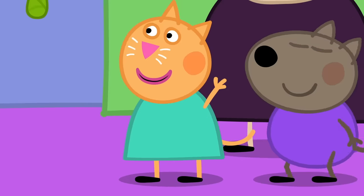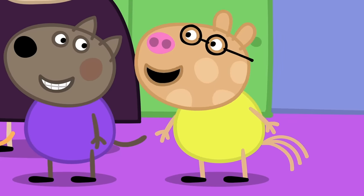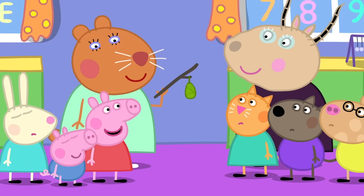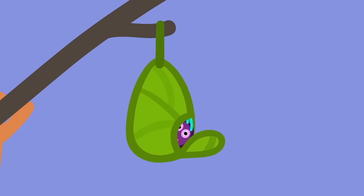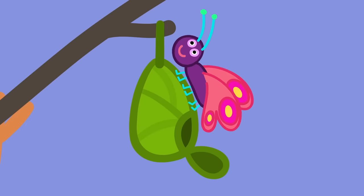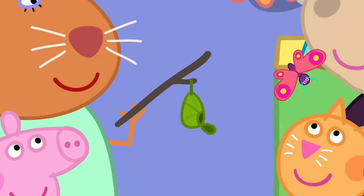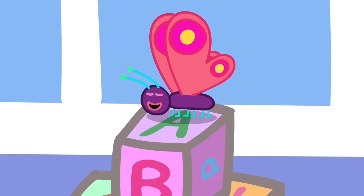A whale! A pirate! Has it turned into a super caterpillar? No, none of those. Look, it's moving! The chrysalis is hatching. Ooh, what is it? Dinosaur. It's not a dinosaur, George. It's a butterfly. The caterpillar has turned into a beautiful butterfly.